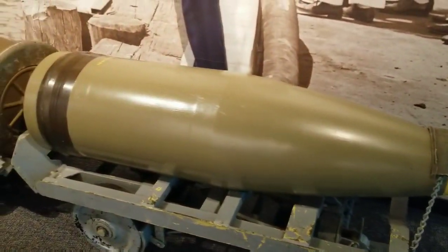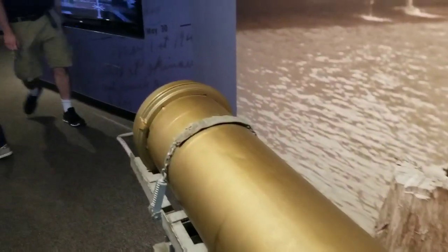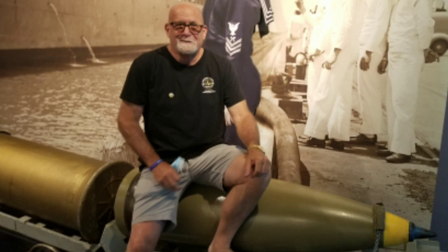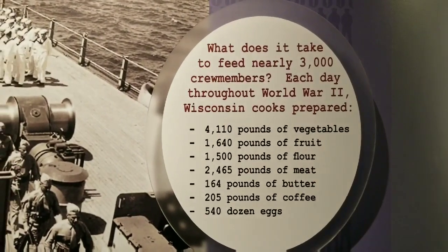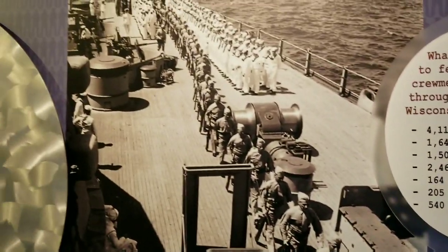That's a bullet. That'd probably go about 20 miles when launched. As I mentioned earlier, about 3,000 people can live on these aircraft carriers.